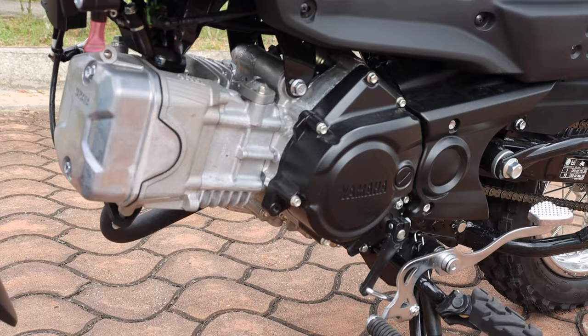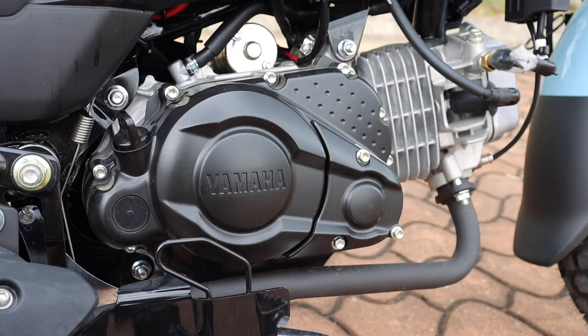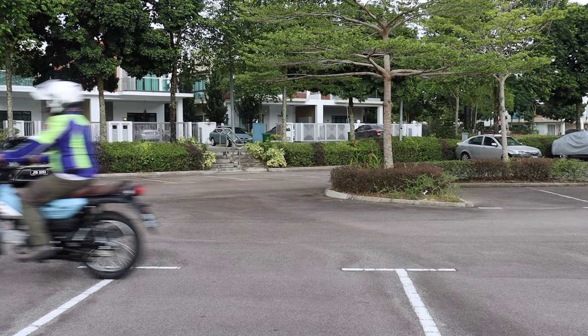I would get something that is more versatile, with more features, with the performance and everything. Maybe as a spare bike, I can consider riding the Honda's, Yamaha. I keep mixing up. The Yamaha PG-1.